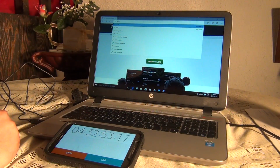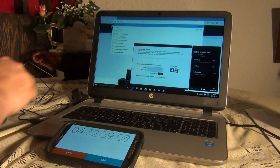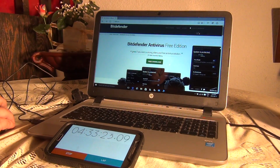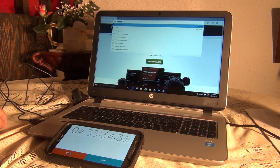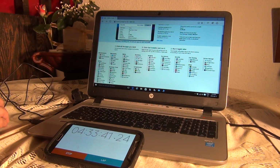Ninite, NINITE.com. And apparently it wants me to sign in with a Bitdefender account. You can create an account. Okay, that's great that you're protected, but how do you get rid of... Oh, there it goes. Okay. So we're going to ninite.com. And that is a program where you can install all kinds of programs.